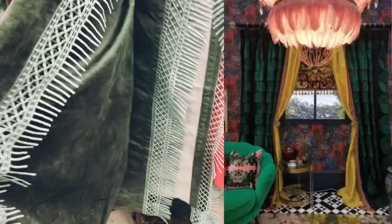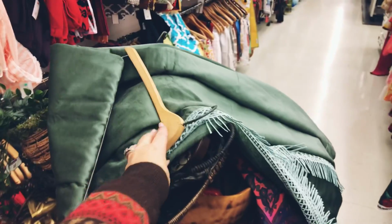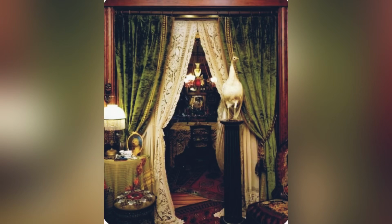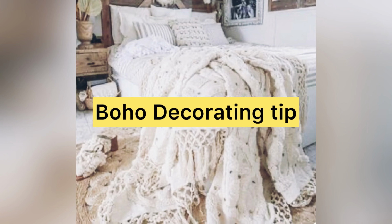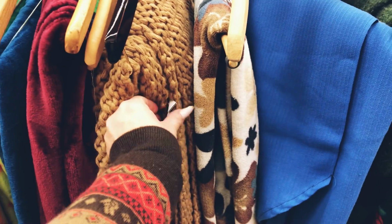So up next, I found these velvet curtains. Velvet curtains are always something really beautiful that you could add to your windows, but don't forget that you could add them to your doorways. I love that look, and I think it's so beautiful, especially when you are adding them to a space between a bedroom and a living room. I also love to find a lot of textured blankets to add to my bed or even to my sofas. So let's take a look and see what they have today.